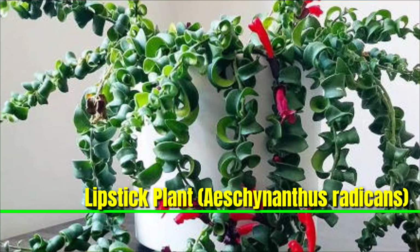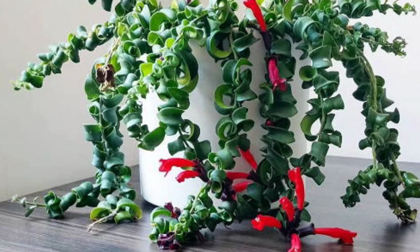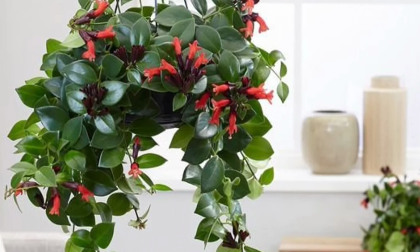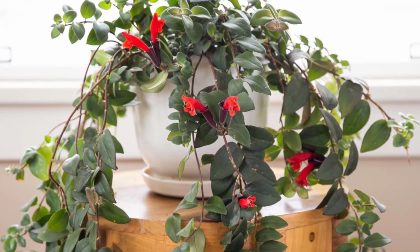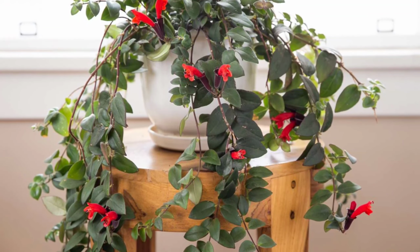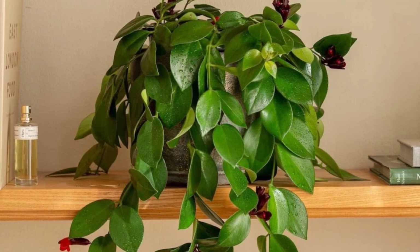Lipstick plant, Aeschynanthus radicans. This plant is an attractive indoor plant known for its striking tubular flowers and lush foliage. During winter, it thrives in bright, indirect light and prefers temperatures between 60 to 75 degrees Fahrenheit. Water the plant when the top inch of soil feels dry, avoiding sogginess to prevent root rot.